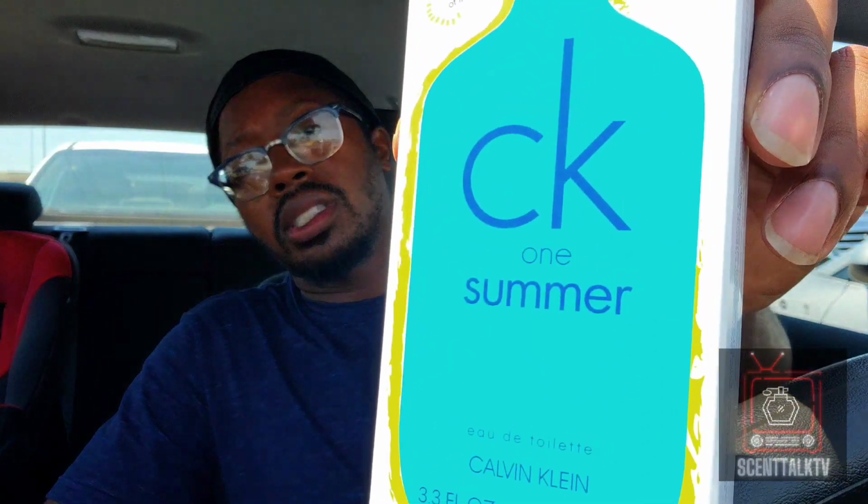Okay, so I just left out of Ross and I picked up 2 fragrances. One from the CK Summer line, and it was this CK1 Summer line in particular. I was curious about it for a very long time, so I decided to just pull the trigger on it. It cost like $20. I don't know what year this is, but I was curious about this for a while. Heard some good reviews on it, heard some bad reviews on it, but let's go ahead and check this bad boy out for ourselves.